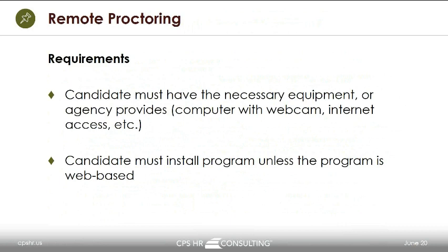Okay, so in terms of requirements, the candidate must have a computer with the appropriate internet speed, and they also must have a working webcam and speaker system. This is usually not a problem, but we have seen test sessions that had to get canceled or rescheduled because the candidates didn't have the adequate hardware or software.